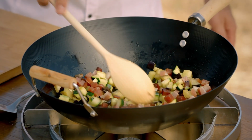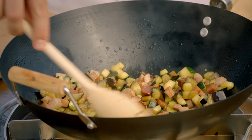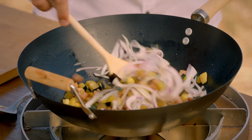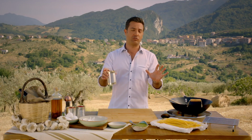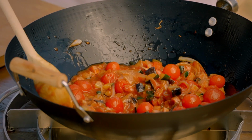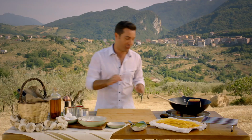If you can't find the pancetta, streaky bacon, finely sliced, is absolutely fine. Add sliced red onions and cook for another 8 to 10 minutes. Now is the time to add tinned cherry tomatoes. You can find them anywhere and they are amazing. I like whole cherry tomatoes because they add texture. They're gonna be amazing for this sauce.